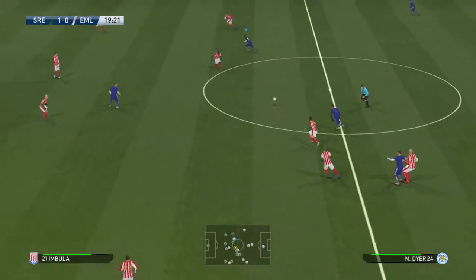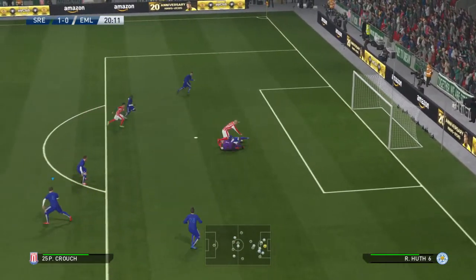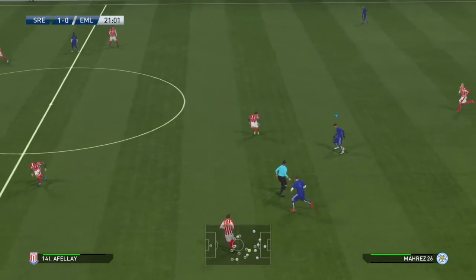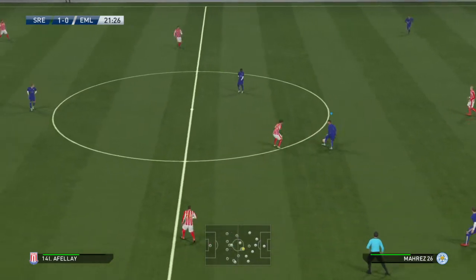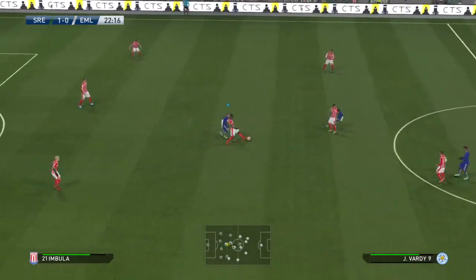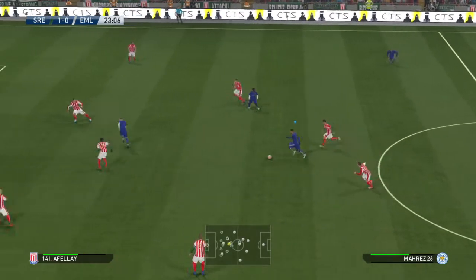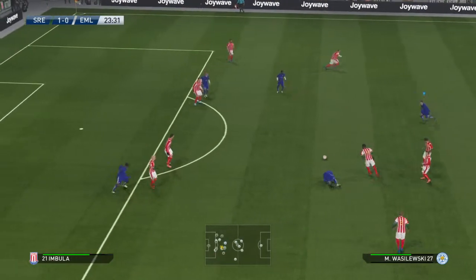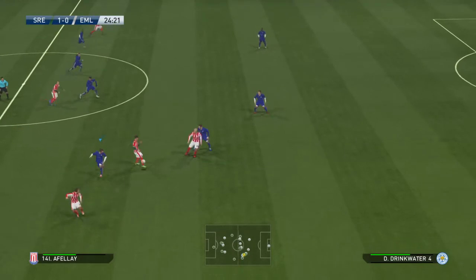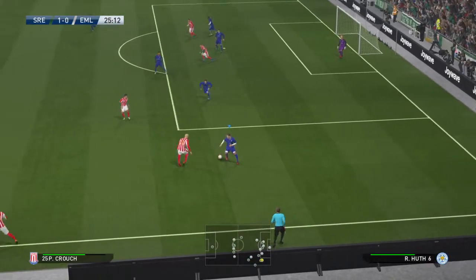Stoke contested that thrill-a-minute draw last time. Ibula tries to get it forward quickly. Crouch. Hoot. Dyer. Ibula did well to step in there. That was more than necessary. Running with the ball, can they build on it? Well, Nautovic, Crouch desperately wants to get on the end of this. Afolai looking to run onto it. Hoot does well there, alert.